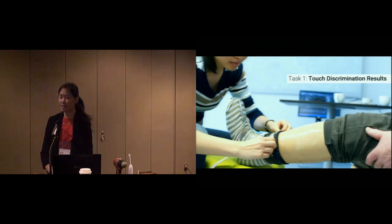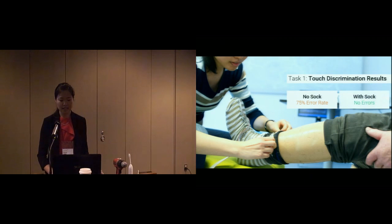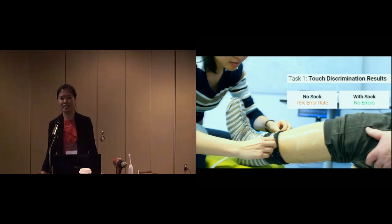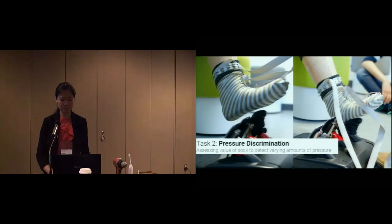So the results of task one were encouraging because we did indeed manage to apply the sock to the different prostheses and dynamically create sensing regions on each one. What we found was that without the sock, they had a 75% error rate, and with the sock, they had no errors. For those of you who might be asking about the 75% error rate, we suspect that people had some confusion in how they were interpreting the pressure on their stump as we apply pressure. I think that's because of the way we raise the prosthetic leg on the stool.